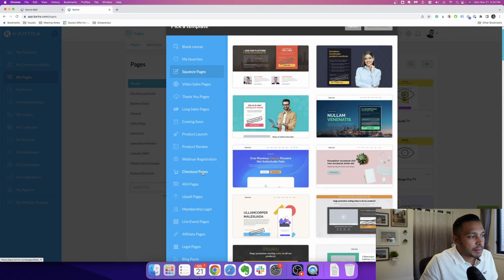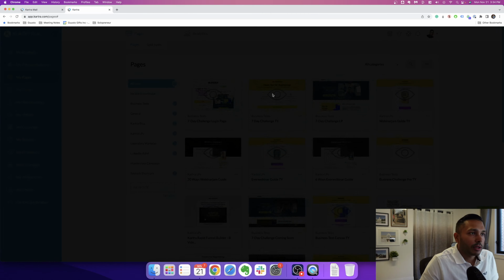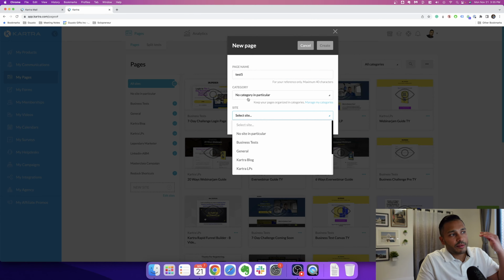And all of these pages are going to be just as easy to customize, but I'll just pick one for the example here. Let's go here. You pick the one you want. You go launch builder. Let's just call it test 5 or something. You can organize it, of course, into different categories. You can set up a specific site so everything has matching elements if you want to carry over your tags and carry over your descriptions and even analytics tags and things.